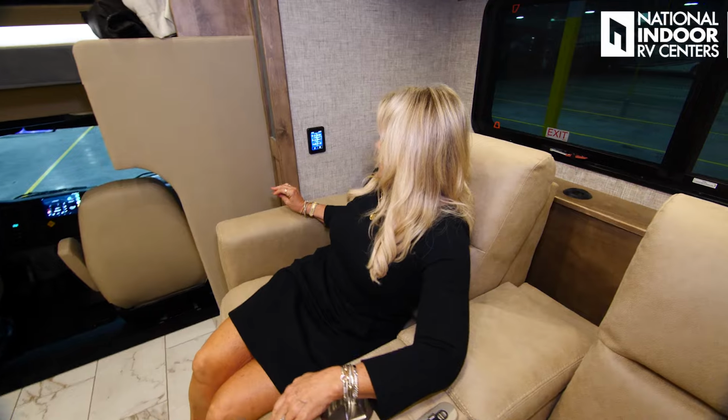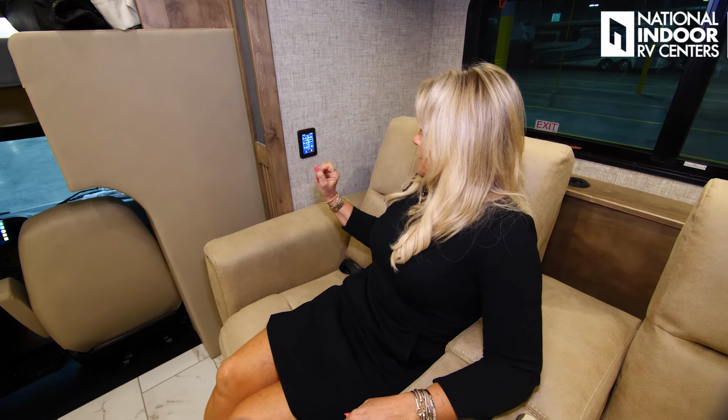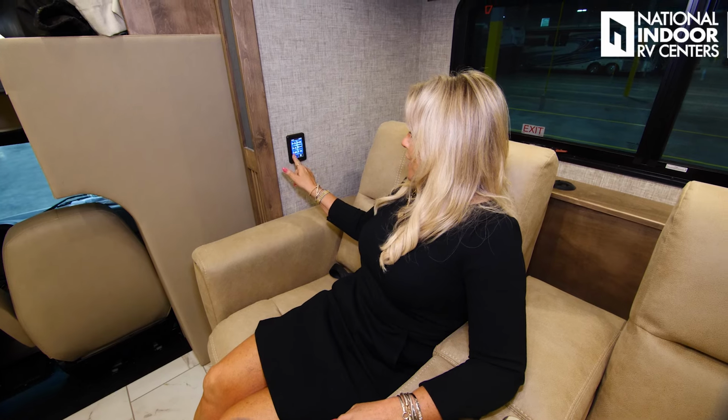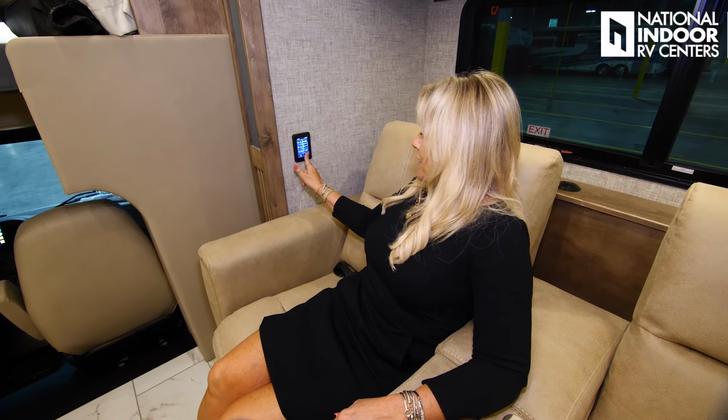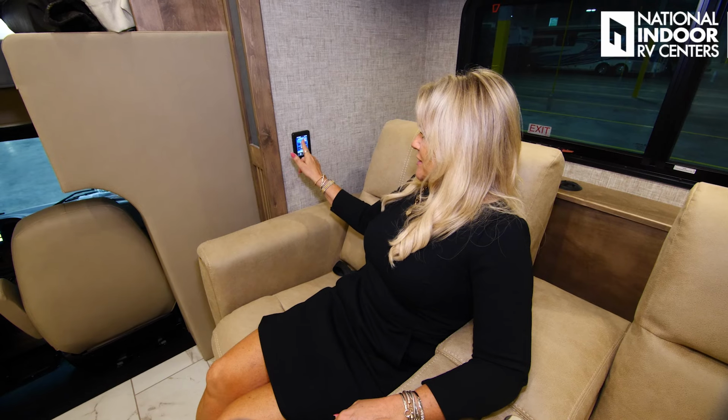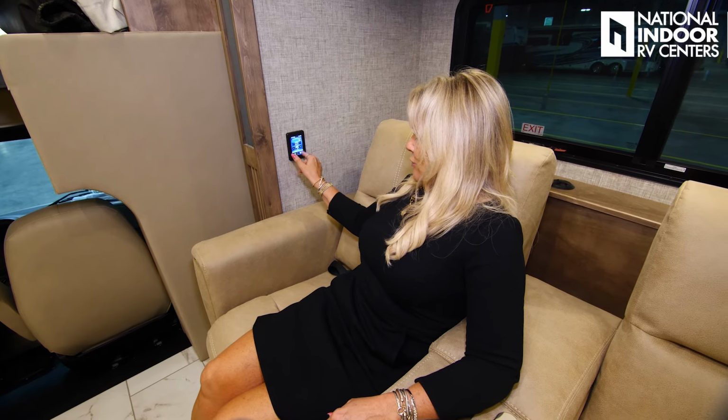To the right of me, I've got a panel here for the driver's side slide, the passenger side slide, the master light, the back light, the galley light, and the living room light. And then I can also adjust my screen brightness right here.